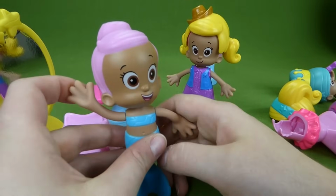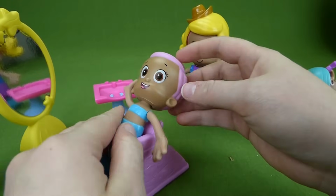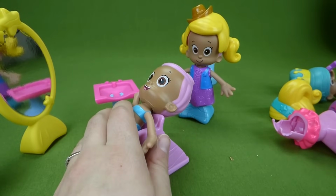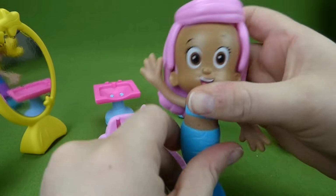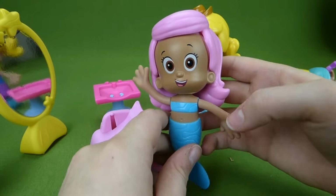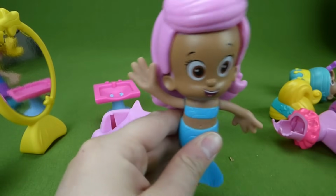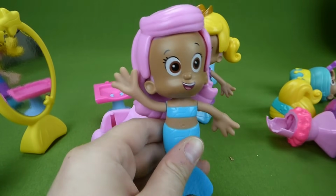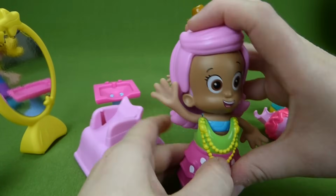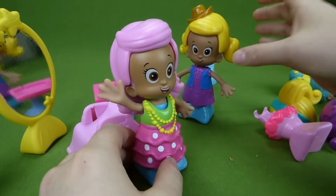You know what, Cowgirl Molly? I think I'm ready to have my own hairstyle back. I'm ready to just be me. All right, here we go. Ah, that feels much better. I'm back to being Molly. Now I need a good Molly dress. Ugh, that is super fancy, but I'm loving it.